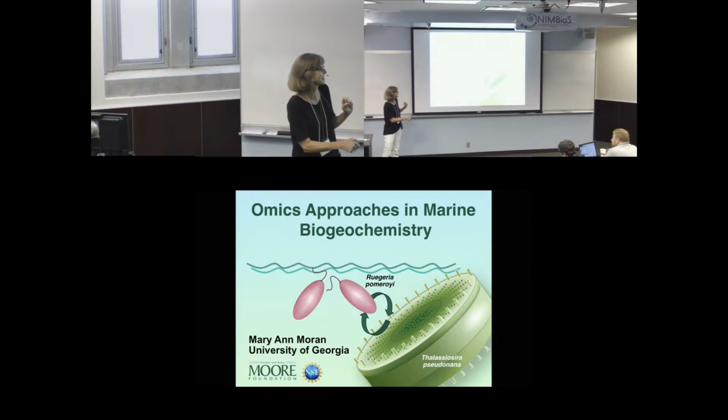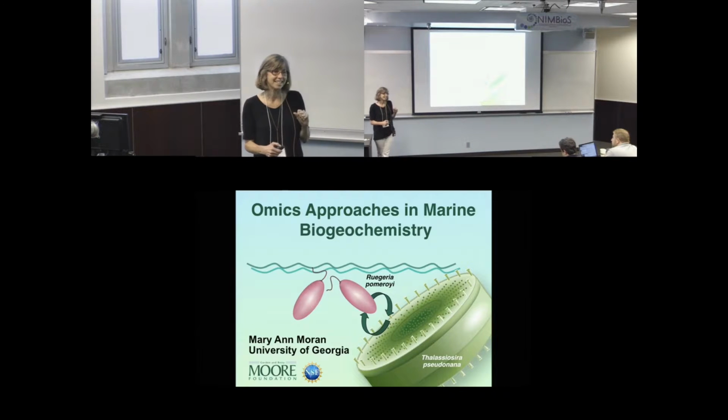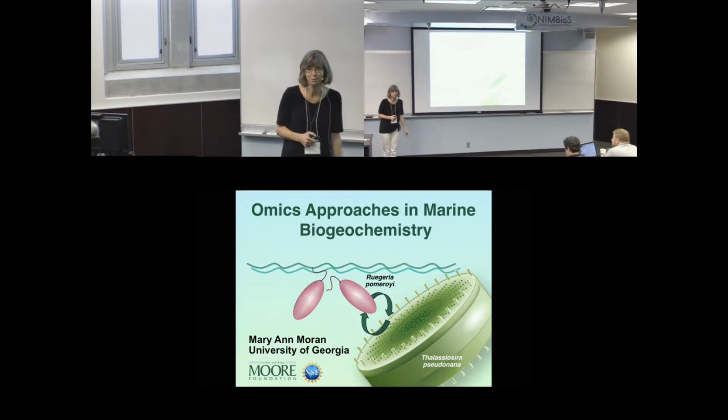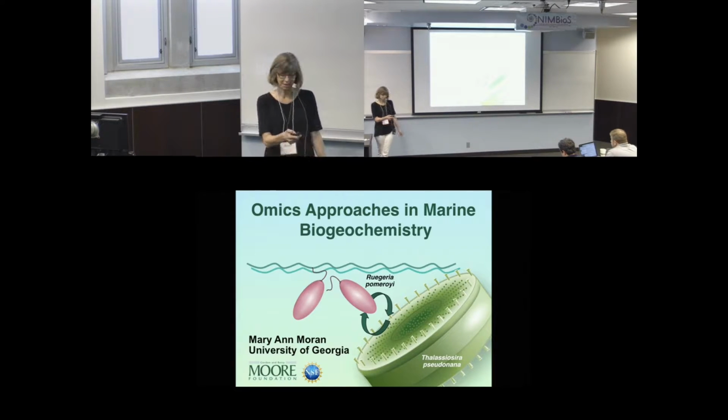One of them is this heterotrophic marine bacteria. It's Ruegeria pomeroyi, and it's a member of a group of bacteria referred to as the Roseobacter clade that we work with quite a bit in my lab. And then the second microbe in this experiment is a photosynthetic organism. It's a marine diatom, Thalassiosira pseudonana.